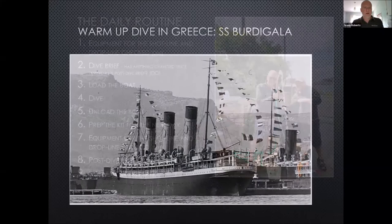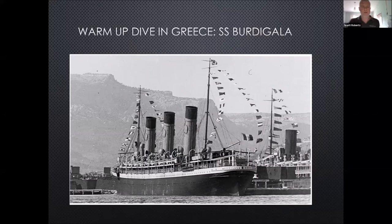So I'd mentioned briefly Burdigala. I've put a picture in here. I don't think anybody else will have done that's coming up. She's a beautiful liner in her own right, and actually was sunk by a mine just a week before Britannic was. But she's sat in about 70 metres, just shallower of 70 metres of water.